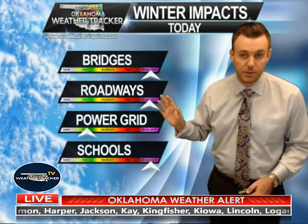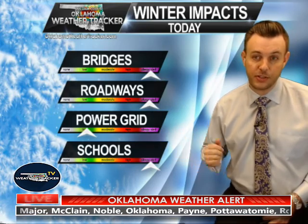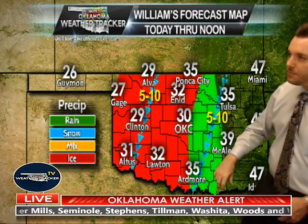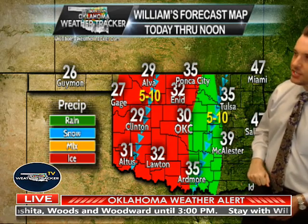Bridges, roadways, those are the main issues as we go through the day today. Of course, we're already seeing it out there right now. And of course, schools, well, essentially they're closed in the metro. So again, we'll go and put that with an extreme impact today as well. Through noon today, again, freezing rain building back in western central Oklahoma. Temperatures essentially flatlining. You see it right there.